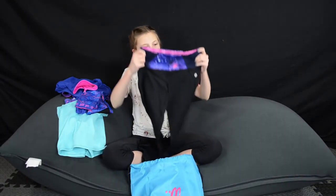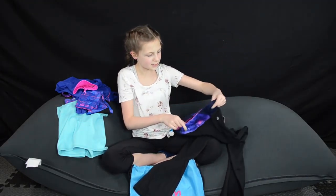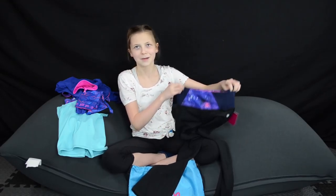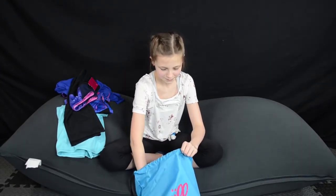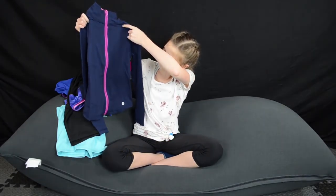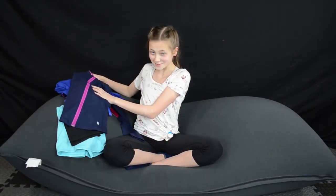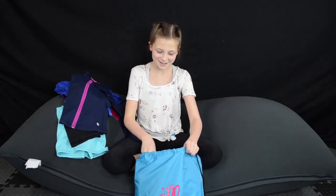These are the yoga pants they picked out. So the waistband is galaxy. The inside is actually a soft pink, I think. No, I was going to say they're reversible. I'm lying. They are not reversible. But yeah, and the outside is just plain black. Also good to go with the yoga jacket. Okay, and the last one in this bag is the same plain yoga jacket, but it's a navy blue with a nice magenta. So that's what's in the first bag. Thank you so much so far. I'm so excited. Let's try all this on.